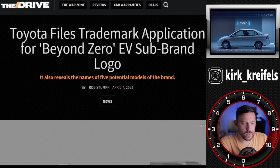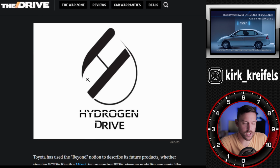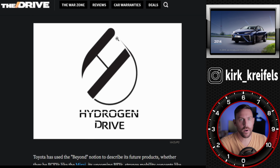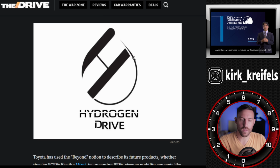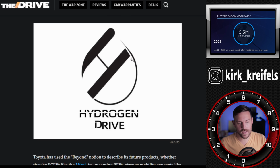And going back to The Drive, they also say that Toyota did the hydrogen drive trademark as well. So the outline of it is a water drop, because the only waste product of hydrogen on a vehicle is water. So that's their cleverness there. Just a black and white logo. Don't know if that's going to stay black and white or not, but obviously you see the H and then you see the D here for hydrogen drive.